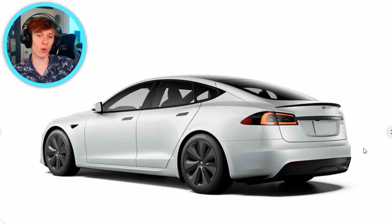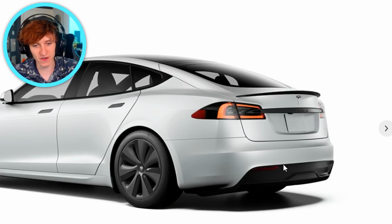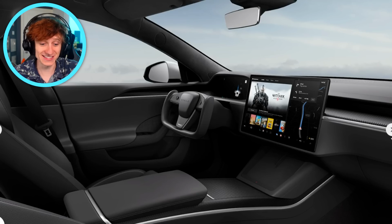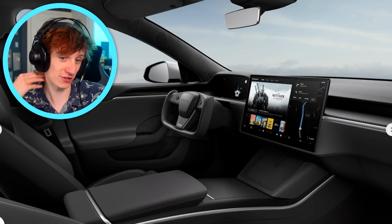The big, chunky, square arse isn't as pretty, in my opinion, as the arse on the Model 3. However, Model S is a hatchback, and it can hold a lot more room. So I think the sacrifice of having a big square bumper is definitely worth it for how much more stuff you'd be able to put in the boot. I like the turbine wheels as well. I think they look really nice. The interior, huge fan of. I like this a lot.